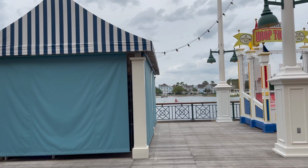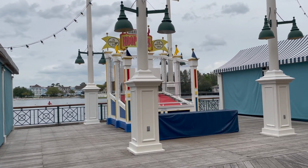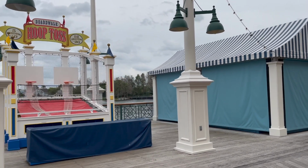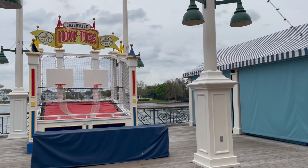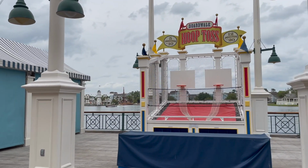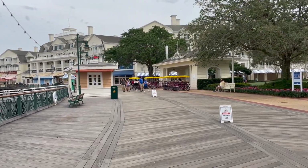really nice. Here on the Boardwalk, they do have carnival games, but unfortunately they are closed. I think they've been closed since the pandemic. I'm not sure when they are going to reopen or if they are open and I'm just not here at the right time, but they do offer that. So hopefully it'll be open when you have your stay here at Boardwalk. Let's continue to make our way down the boardwalk.